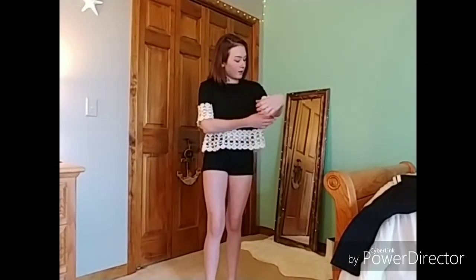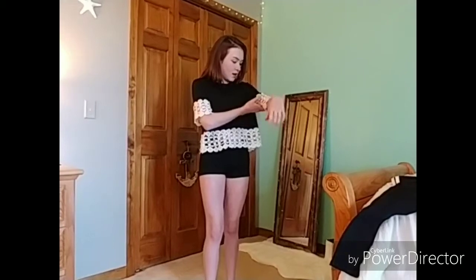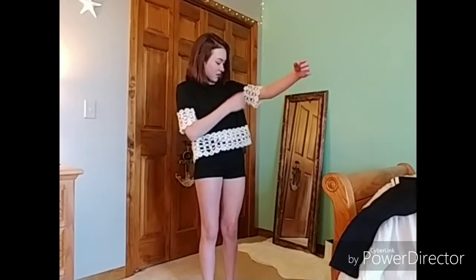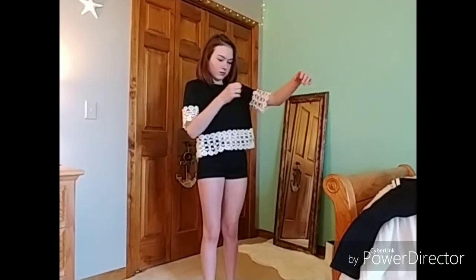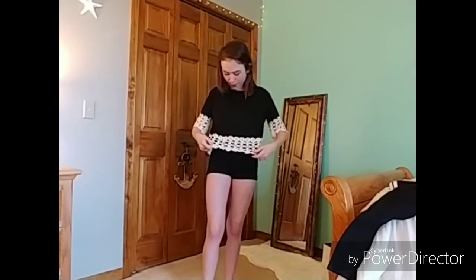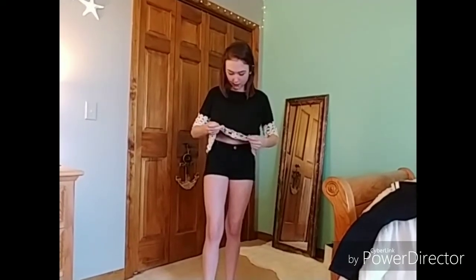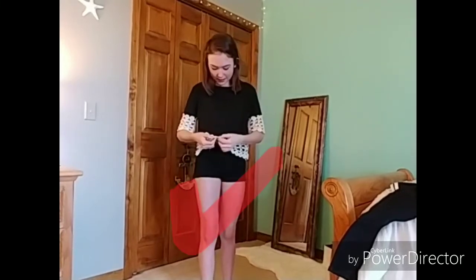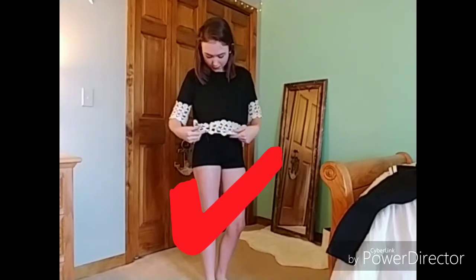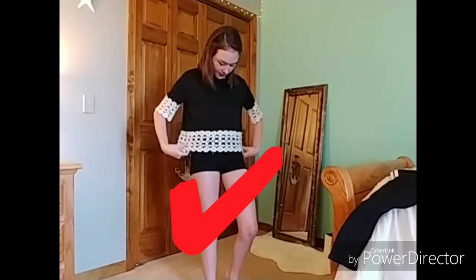So this fits good, but right here it can kind of rub a little bit when you're moving your arms through here. And it does have a bunch of strings. I had to cut a bunch of the strings off. There were strings everywhere. And see, that is a little messed up with the sewing. But besides that, it fits good, and I think it's cute.